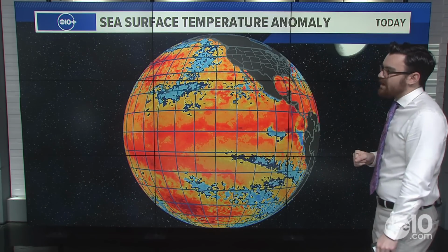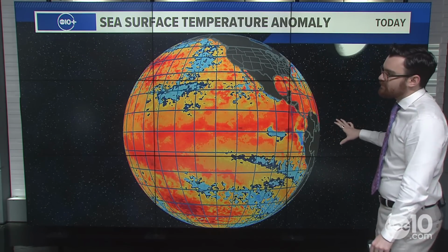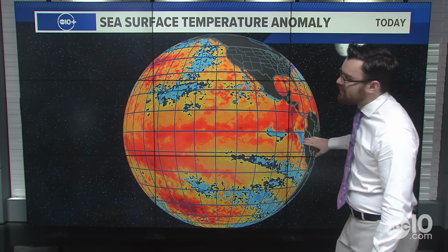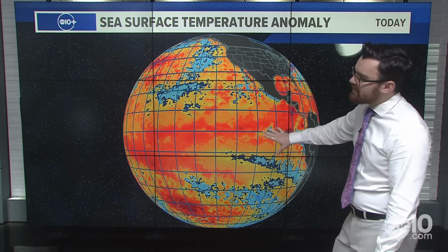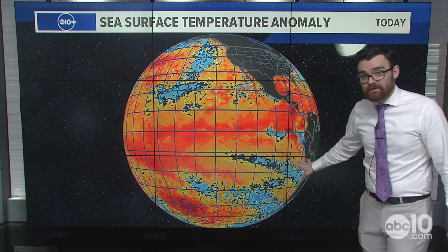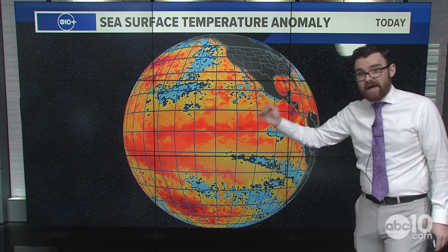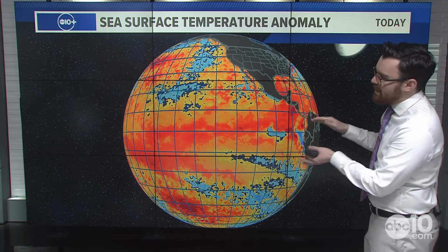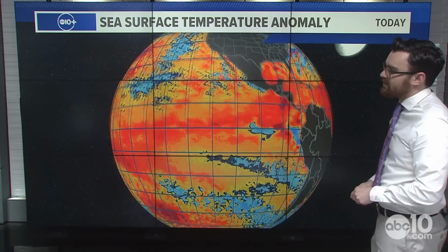I do want to talk about El Nino, though. Taking a look at the sea surface temperature anomaly, and you notice we still have that El Nino signal. Across the equatorial Pacific, we see those red colors. That indicates warmer than average temperatures. And this is all in degrees Celsius because that's how most of the world measures temperature, but specifically how we measure sea surface temperature when we talk about El Nino.